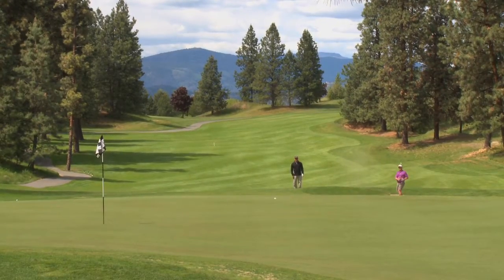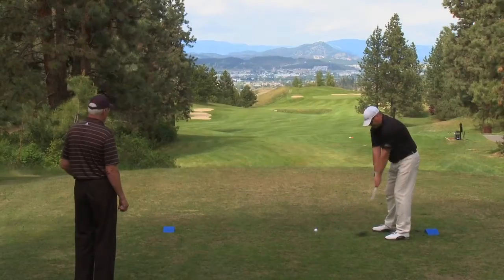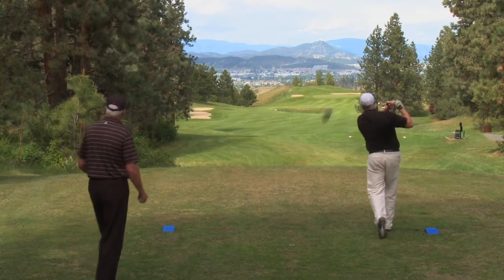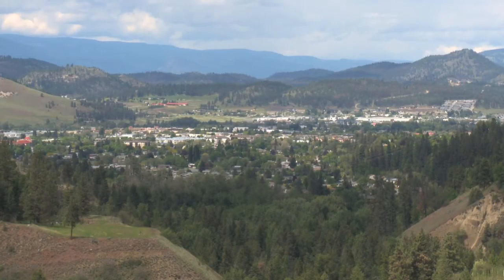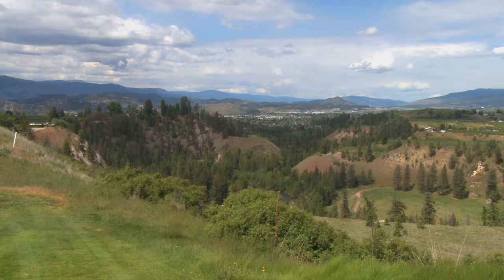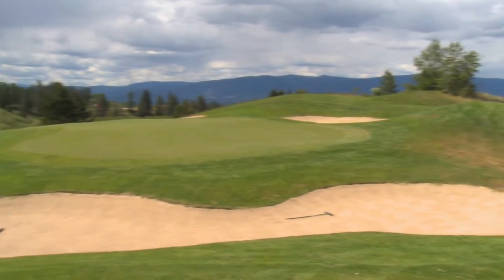Some holes may appear unassuming, but that certainly is not the case for Gallagher's signature hole, number 6. Number 6, being our signature hole, you get just a great panoramic vista of the valley itself. So from a visual standpoint, it's a great hole. Playability-wise, again, just play it smart.